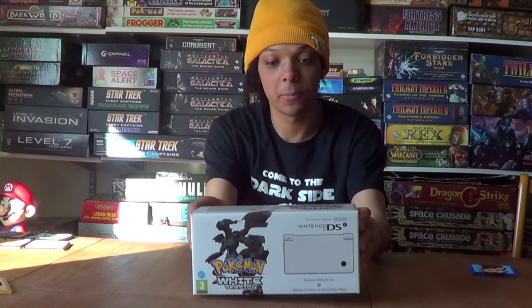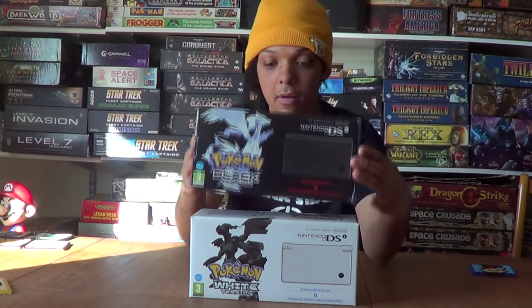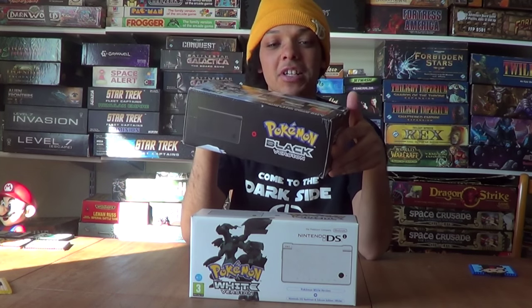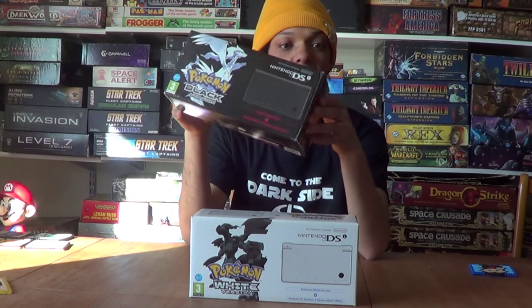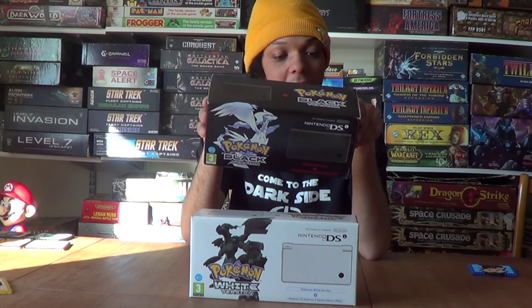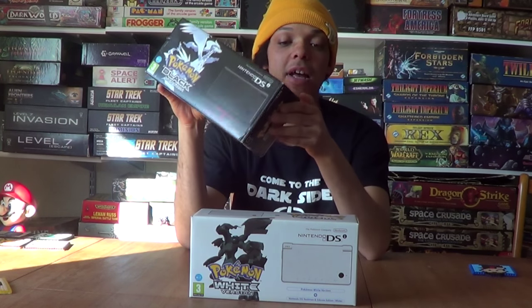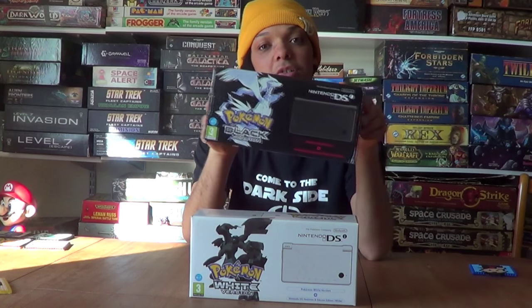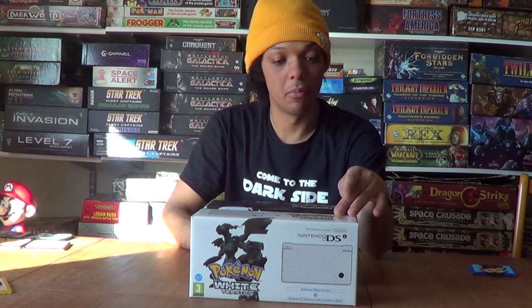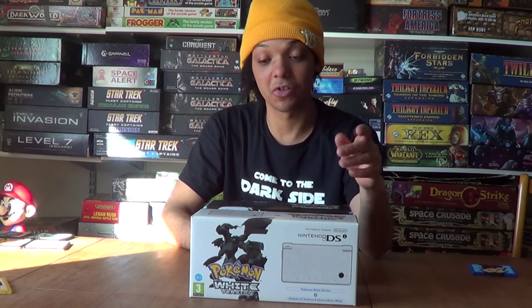So I've got Pokemon White and Pokemon Black. They're in really good condition apart from this one, which was literally just wrapped in a plastic bag and was delivered by Hermes. So there's lots of little dents, which I'm pretty pissed off about. This one is like new. The game's still sealed, and the console looks like it's never been used.